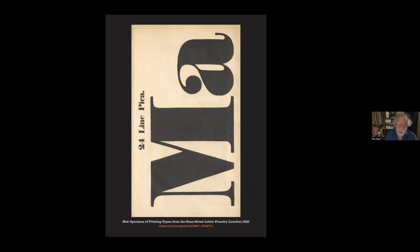And I chose a page showing what happens as type began to get large in the 19th century, very large, 24 line pica. Pica is 12 point, so 24 times 12 is 288 point. That's roughly a 4-inch typeface. Not big by our contemporary standards, but enormous by the standards of the day. And the only way you're going to fit it onto this small book is to turn your type sideways.